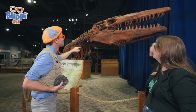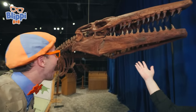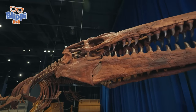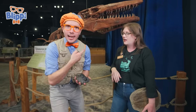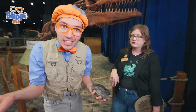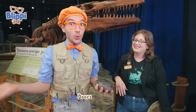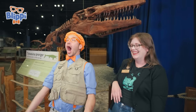He's really cool. Do you see that spot on his jaw that looks like a break? It's actually not a break in his jaw. It's a hinge. Tylosaurus could unhinge its jaw to swallow prey whole. Whoa, did you hear that? Tyler can unhinge his jaw. You've probably seen a hinge before. A hinge goes like this. Doors have hinges, and Tyler has a hinge for his jaw, so he can open up really wide to eat lots of yummy food.